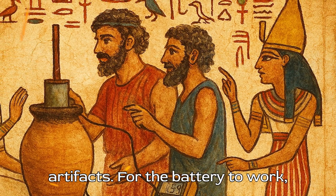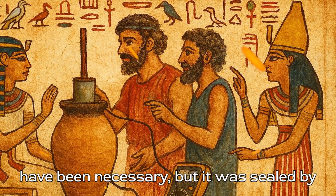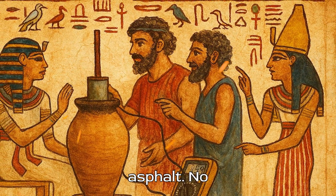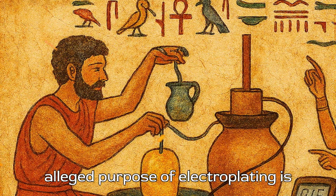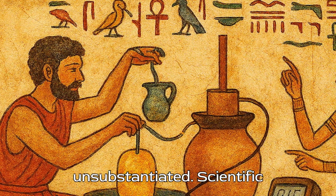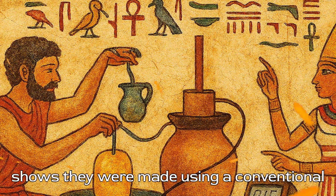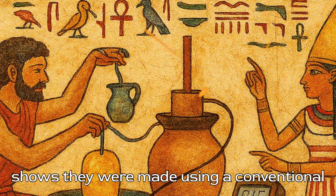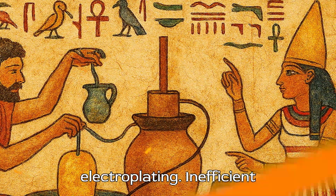For the battery to work, a connection to the copper cylinder would have been necessary, but it was sealed by asphalt. No electroplated objects. The alleged purpose of electroplating is unsubstantiated. Scientific analysis of contemporary gilded objects shows they were made using a conventional mercury gilding process, not electroplating.